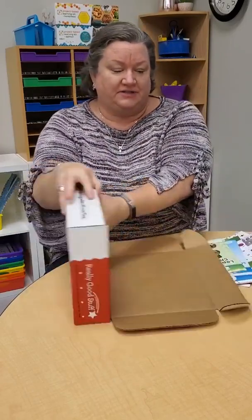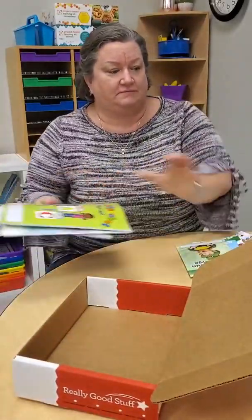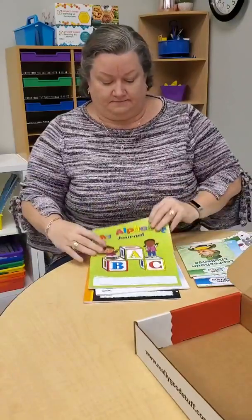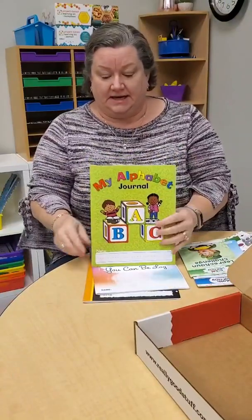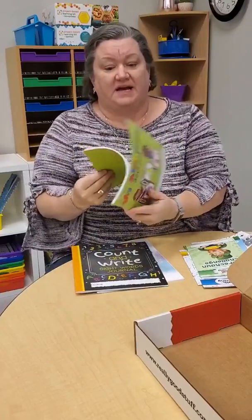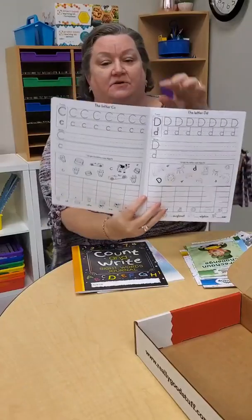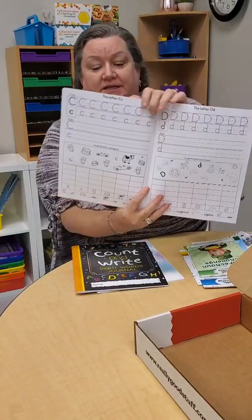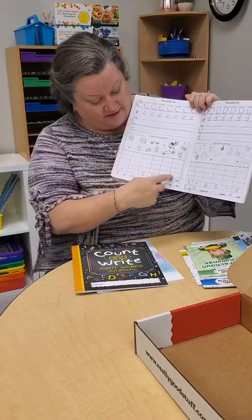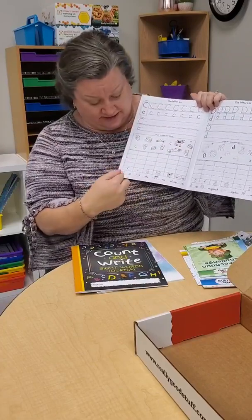Now we're into some big journals. Do you see how much content's in here? Like, it's crazy. Our next one is an ABC journal, or My Alphabet journal. So the thing I like about this is you start with writing the letter, tracing the letter, and then you have to graph the letter, or graph the pictures based on the C words.